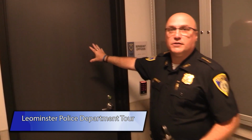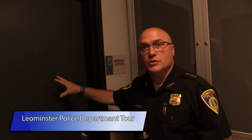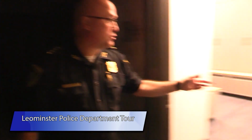This room is the sergeant office. It's identical to the lieutenant's office. The sergeants will have their own cubicles, so they can store their own paperwork they need for their job on whatever shift they're on. This is the supervisor locker room.